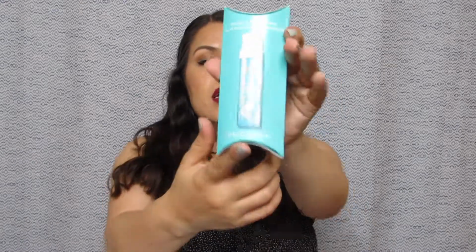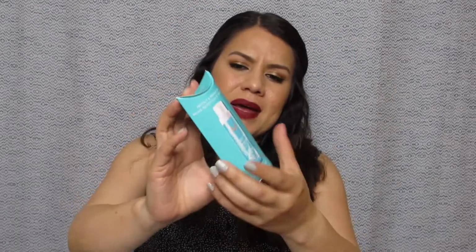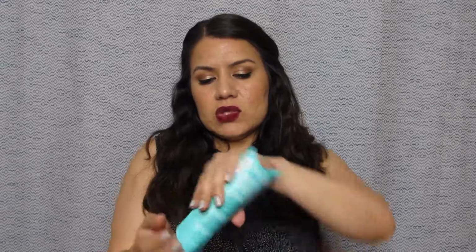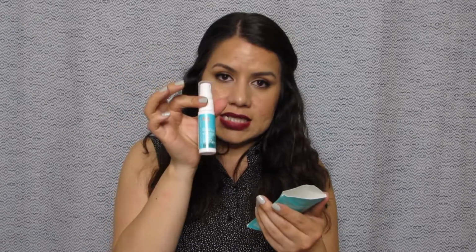Our next item here is from Moroccan Oil. This is our little packaging. It's super cute. I've never seen packaging like this. So let's see. Oh, okay. So this is actually a spray. I have received a deluxe size sample from this brand, Moroccan Oil, but it's an actual little bottle of oil for your hair, and I really like that product. I like the scent, I like the formula, I like how it feels on my hair. It makes it nice and shiny.